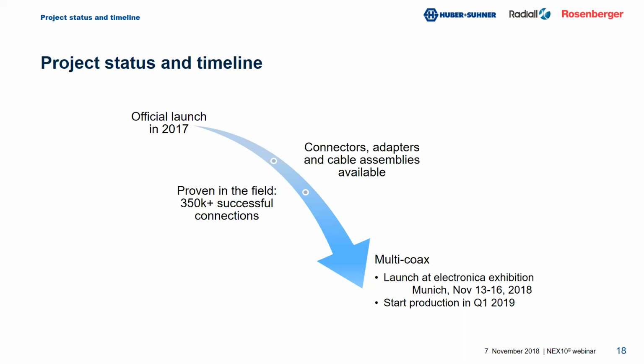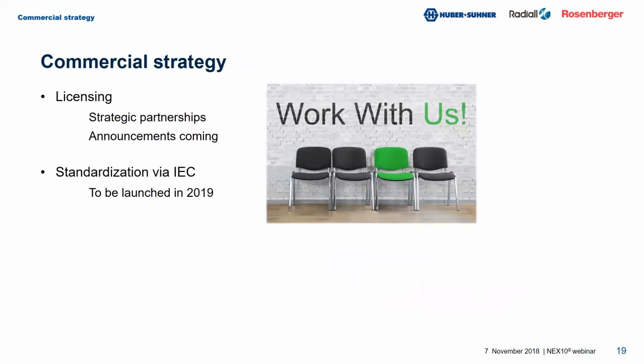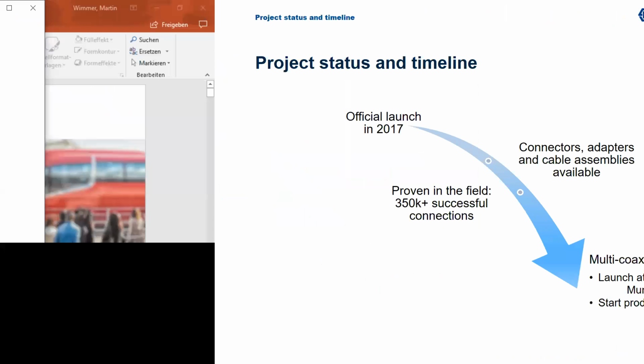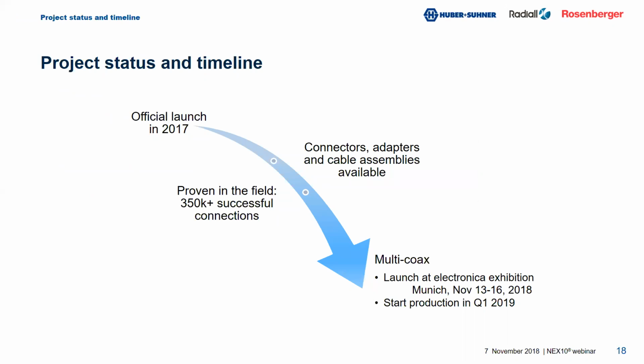A good gauge to get a feel for NEX10 is if you walk into any telecom trade show today and you see a small interface, low PIM connector on there, it's more than likely going to be a NEX10. So it is a proven connector that is designed in today. Speaking of trade shows, we are excited to announce that we will be showcasing the multi-coax version of the NEX10 next week at Electronica in Munich, with production coming in Q1 of 2019.